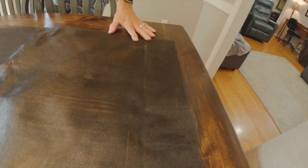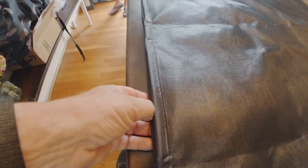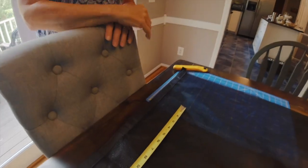So this is half of the screen right here. And then this side of the screen has magnets on it. And it breaks apart. So that's what's going to be in the middle of the screen. Just folded the screen in half and we're just going to cut both sides at the same time.